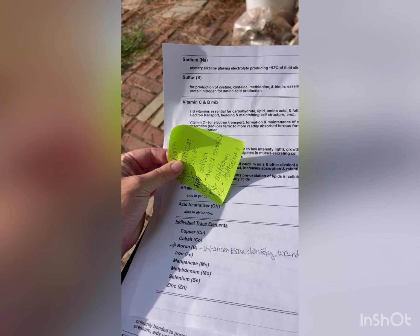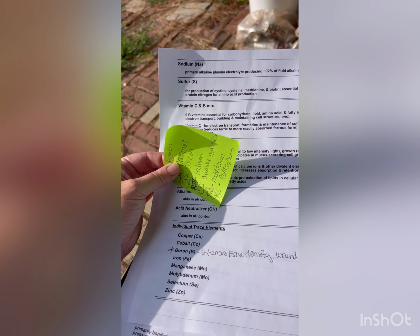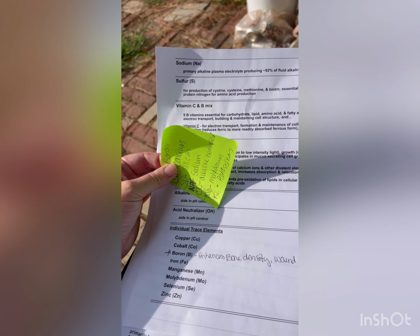In here, it says that it's an important constituent of connective tissue, skin, and arteries. So that's something that they have really eaten down as well. All right, so the next one is sodium. It says here it's a primary alkaline plasma electrolyte, producing 92% of fluid alkalinity.